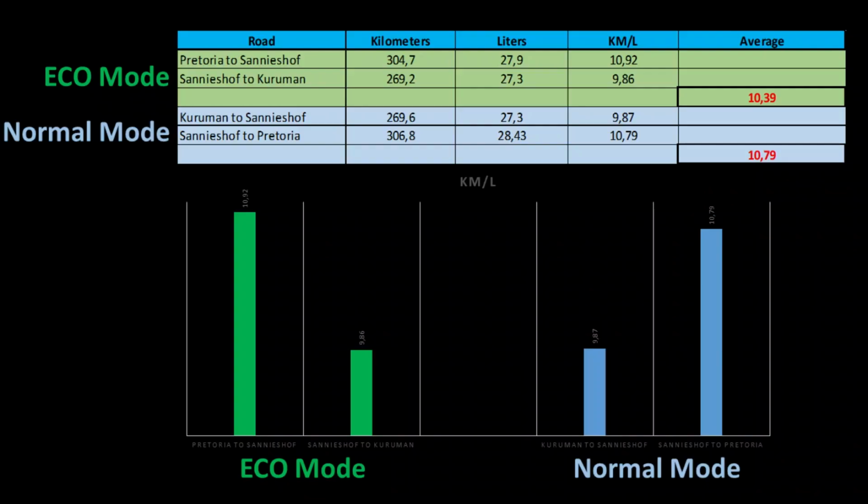If you guys remember the stats between eco and normal on the long road, it actually did worse, but that was because of the conditions we were driving in. So in eco mode it gave us 10.39 kilometers per liter. In normal it gave us 10.33 kilometers per liter.